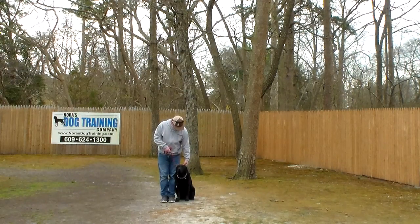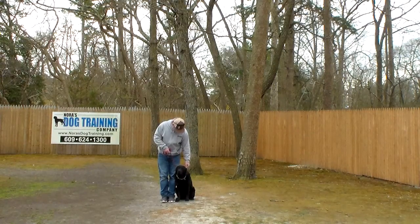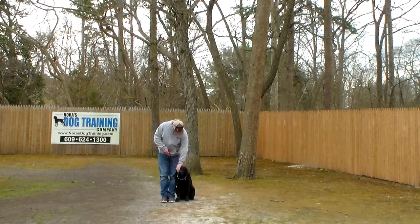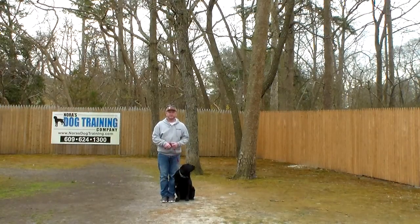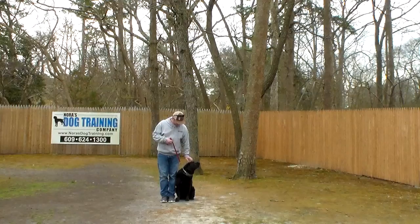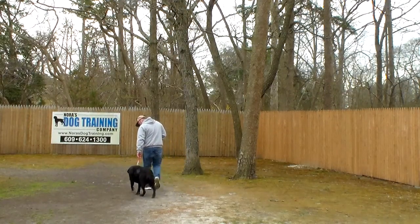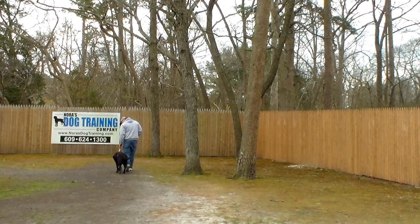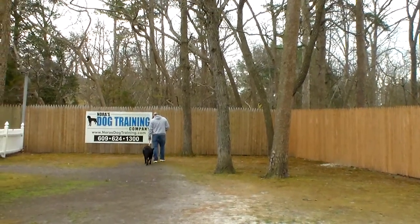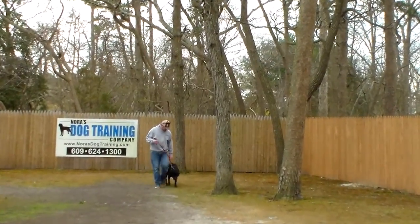Now, he is sitting very nicely at Rich's left, which is where all of our obedience training is done. And the first exercise that we're going to demonstrate for you is heeling. Heeling is proper leash walking, and the command is Keedo heel. Now, heeling means that Keedo walks nicely next to your left leg, not forging ahead or lagging behind, but staying even with your left leg when you're walking him.